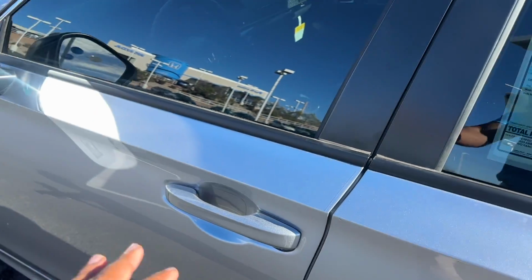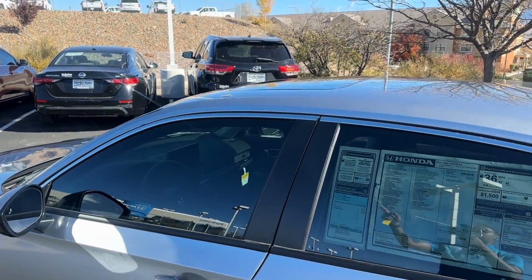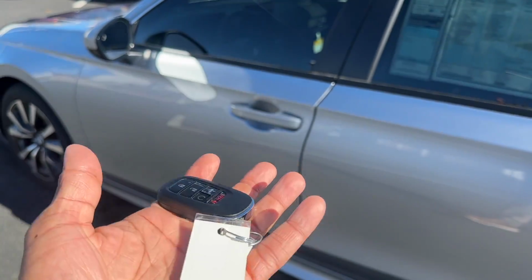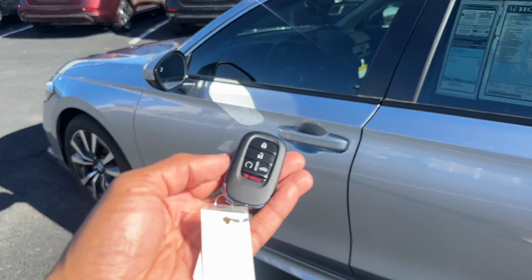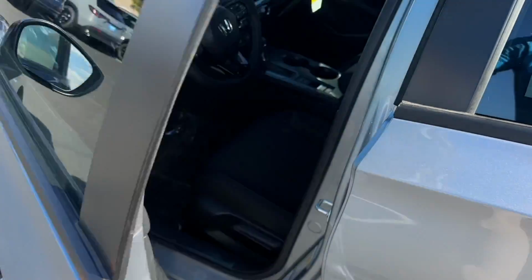By default, it'll only unlock the driver door, but you can change it where it unlocks both doors. But if you walk up to the passenger side door and put your hand in the door handle, it'll unlock all the doors too. So because you have the smart entry, you also have walk-away auto lock. So if you park the Civic, get out of it and walk away, it'll automatically lock the doors because it senses that the key has left as well. So let's jump in here, show you guys the interior.